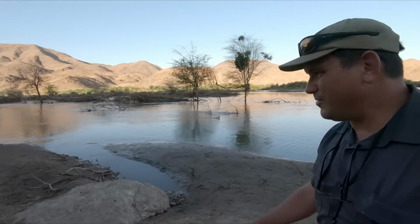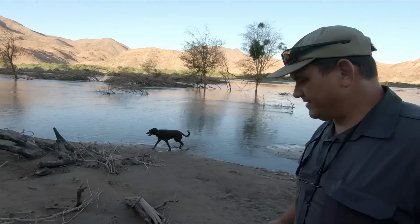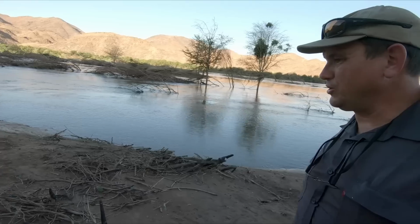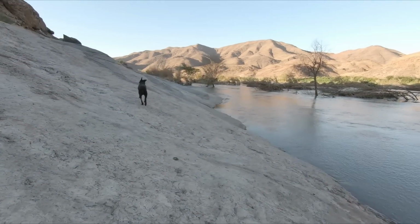I think it's about high time we did another river update. The river levels are dropping and we'll have a quick look at them while Milo goes for a swim.